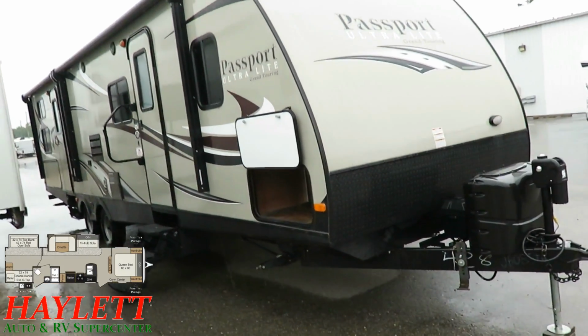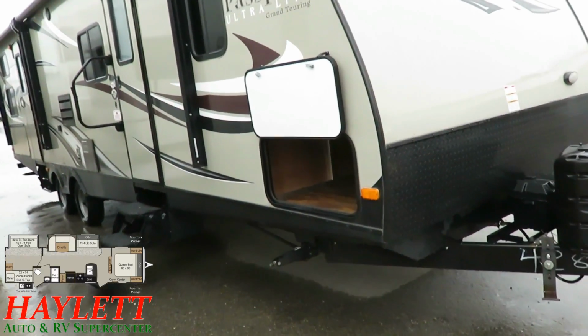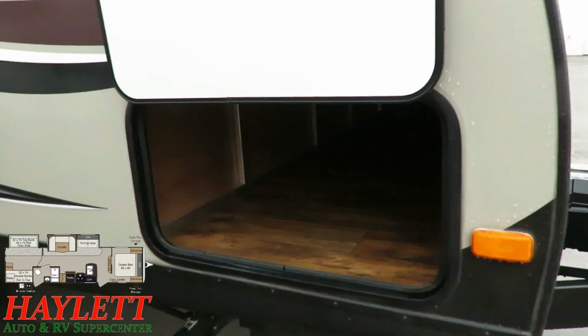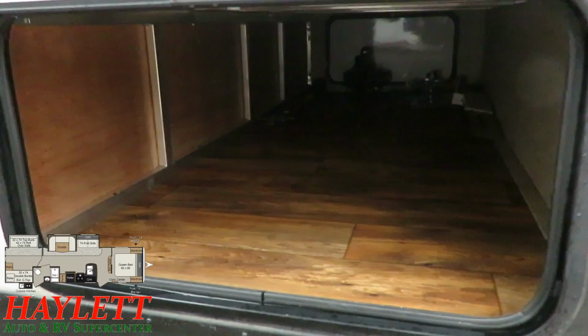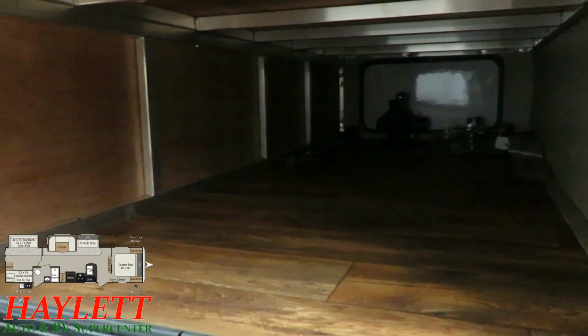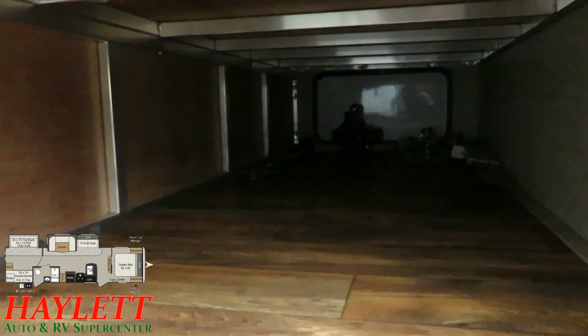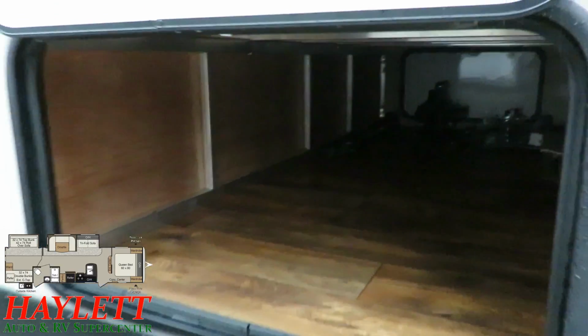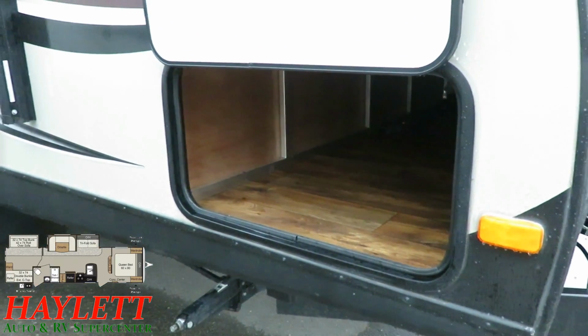Back outside here, I might have to jump around a little bit. It is raining right now, and I don't want to leave things like this baggage door open while I just trounce around the outside of it. So take a look through here. What is nice is you get to see that really big front pass-through compartment, and over there, that is the hitch that is included with this camper, because once again, the previous owners are leaving their hitch behind.